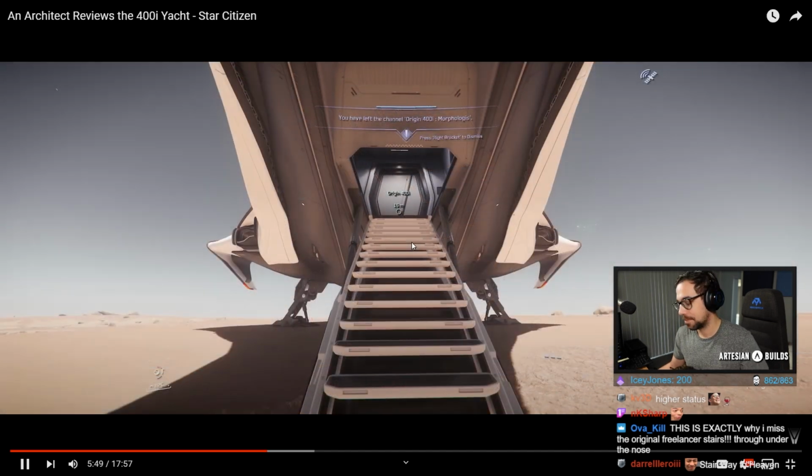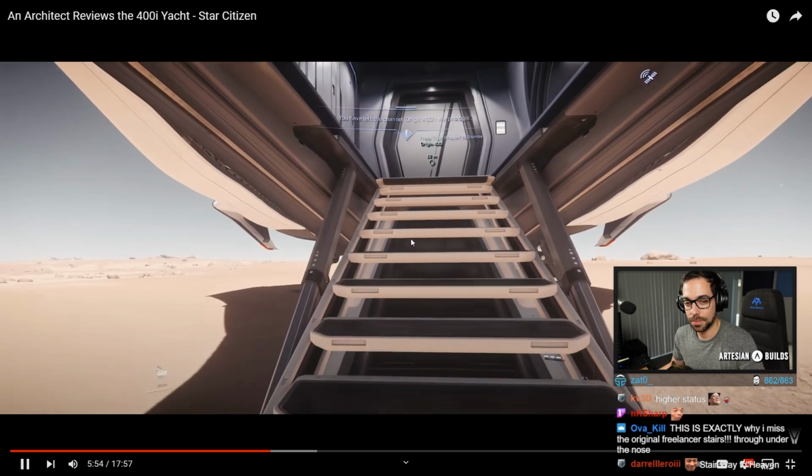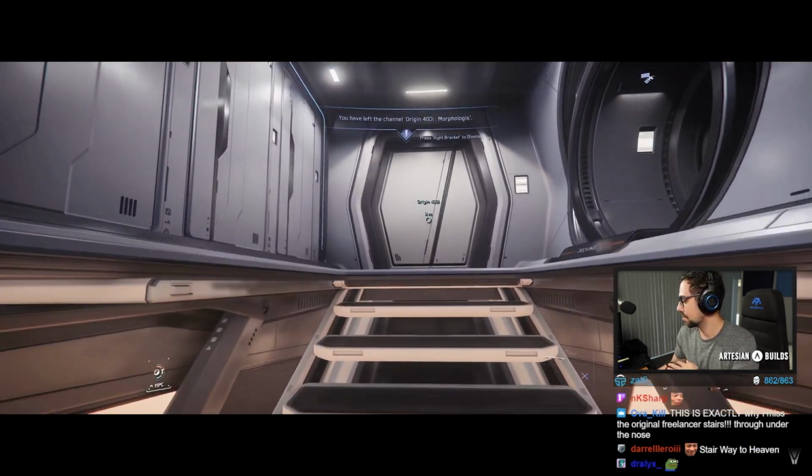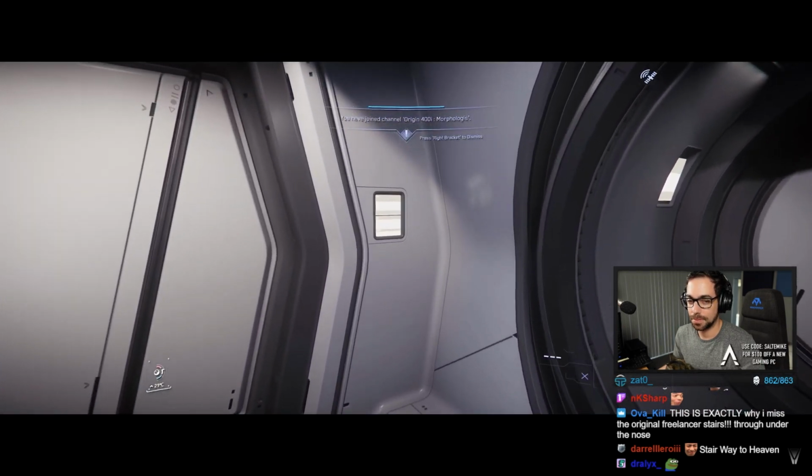Somewhere better than where you are. Let's put it this way. You've probably heard of a grand staircase before, but you probably haven't heard of a grand elevator before because they don't exist. But now let's take a look at the interior of the 400i.